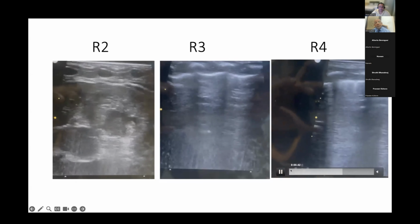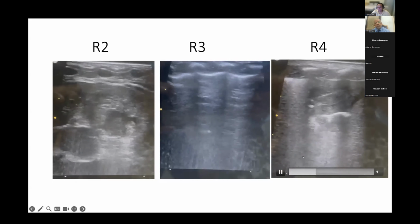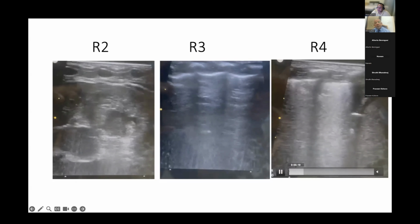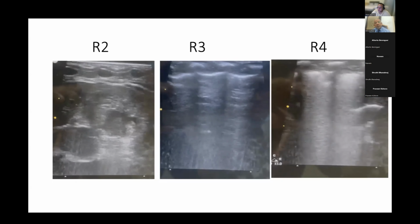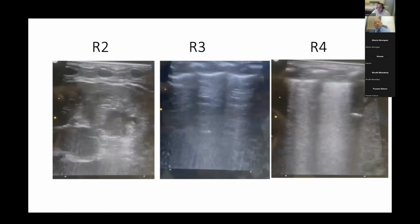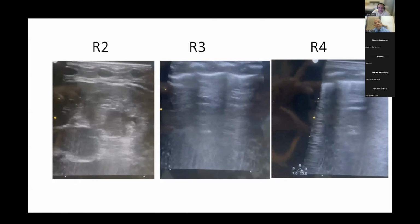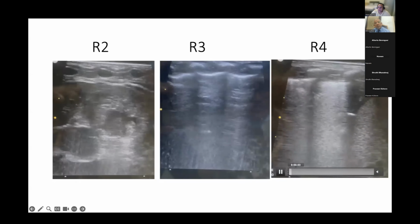I think it's a beautiful image. So this is the benefit of using a scanner where the artifact is not being attenuated. This is the beauty of it. For those of you who record your images, the waviness you see at the bottom is not because of the scanner. It's because you're taking a video from the phone. Does anybody want to interpret R4?